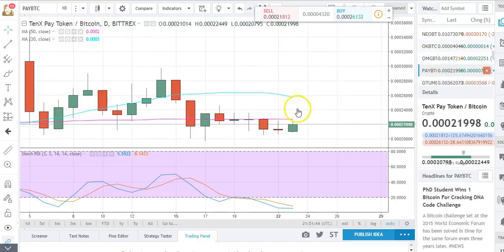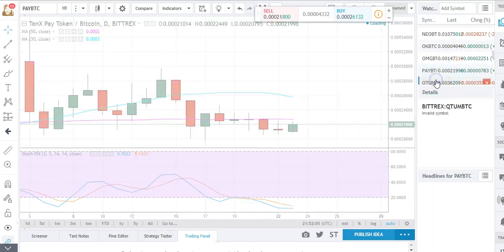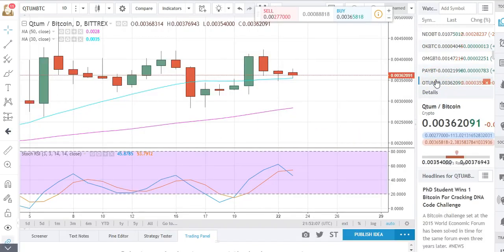10x Pay. Oh, nice green day today. Okay, so we've got to close above this 50-day moving average though. So close above this 50, come up here, and then close above this 30, and then we're back on track for 10x. This was a good area for those that are long in 10x. This was a good area to grab some more 10x. For you traders, it wasn't really worth the risk.